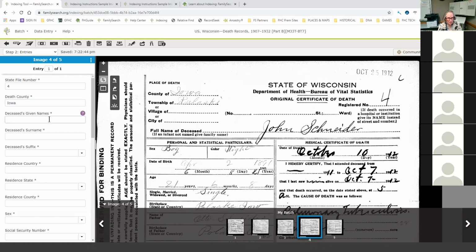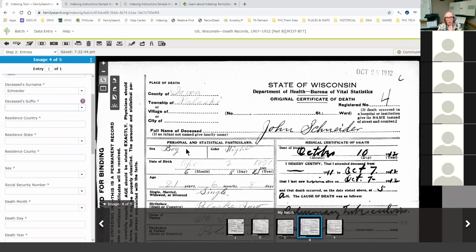So the next thing it's asking me for is the name. So I'm going to type in John Snyder. And then it asks for his suffix. Well, when they say suffix, that would be something like junior or senior, and there isn't one here. And so what you have to do, if there is an asterisk up here next to the field, like there is next to suffix, is you have to mark it blank.